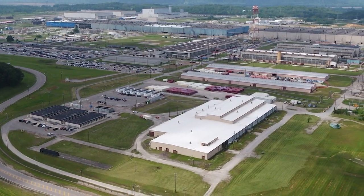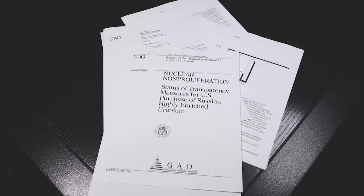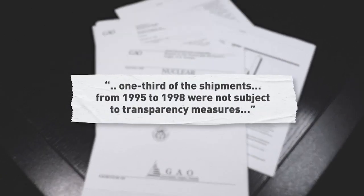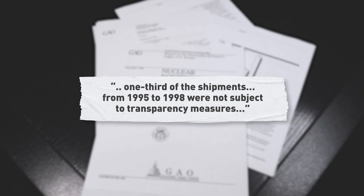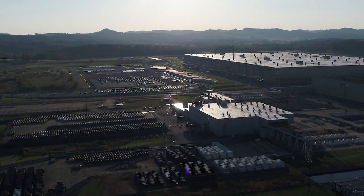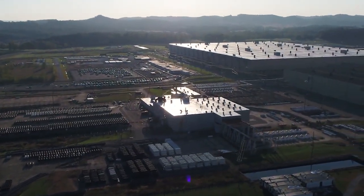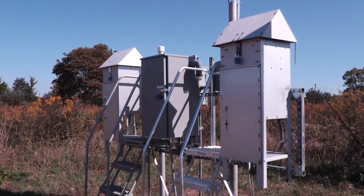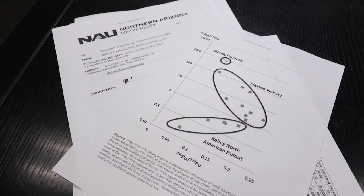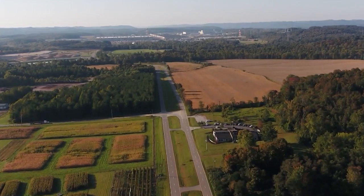But five years after shipments began arriving to PORTS from Russia, the General Accounting Office, or GAO, issued this report stating one third of the shipments from 1995 to 1998 were not subject to transparency measures. Around PORTS, plutonium and plutonium isotopes, which are far more dangerous than uranium, are now being picked up by government air monitors. And this independent study found plutonium isotopes in river sediment and dust collected from homes near the plant.